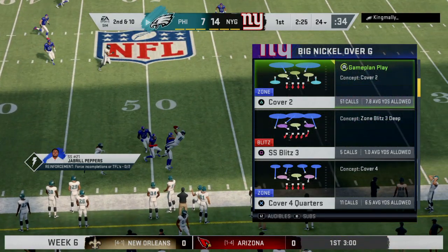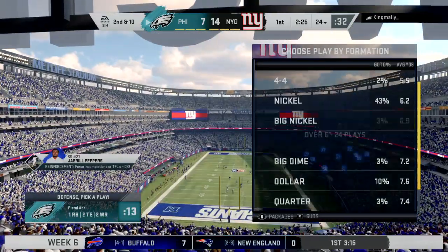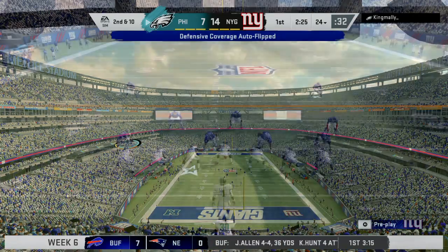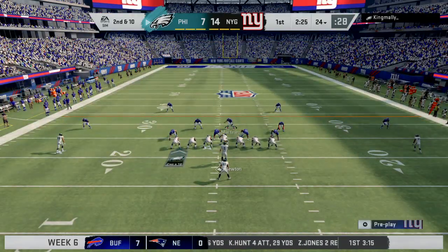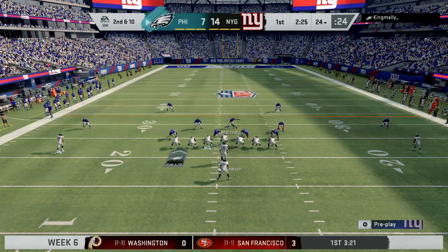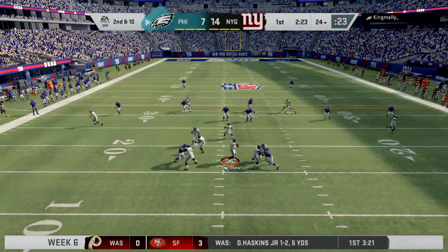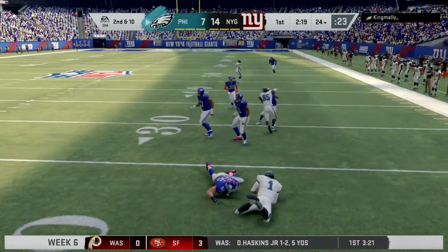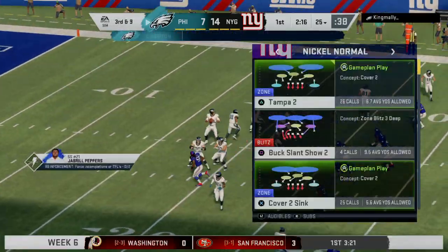Now the first play of the drive there is incomplete. From the 24, they'll go again on 2nd and 10. Keep it up, defense. Keep it up, guys. Throwing again. Newton. Flush to his right. Now he'll pull it down. All that gets him is just a yard, and now it's 3rd down.